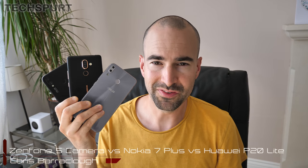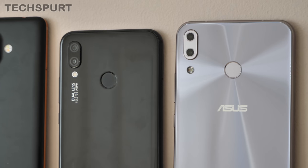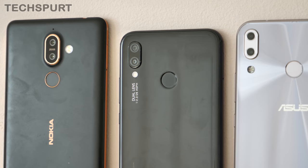Right, so what we have here is the battle of the mid-range smartphone snappers. Asus Zenfone 5, Nokia 7 Plus and Huawei's P20 Lite all boast a dual-lens camera, surprise, surprise, but that's more or less where the similarities end.